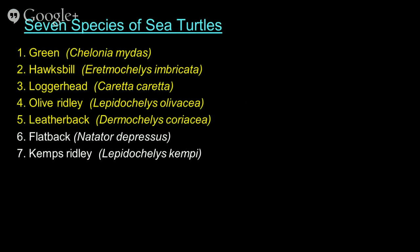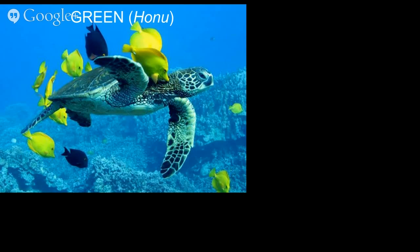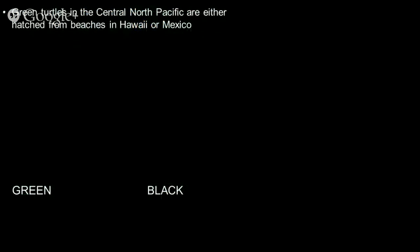All right, so we're going to change gears a little bit here and talk about the different species of sea turtles you guys might see here in Hawaii, focusing a little bit more on the biology of these turtles now. We'll go through them fairly quickly. So first we have green turtles. So these guys in the central North Pacific, they're either hatched from beaches in Hawaii or Mexico. Pretty much here in the nearshore water, all you're going to see are turtles from Hawaii. It's more when you're out in the pelagic deep water with the longline fisheries that you'll see the Mexican ones.